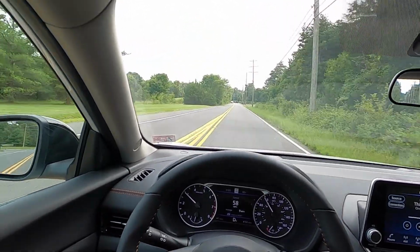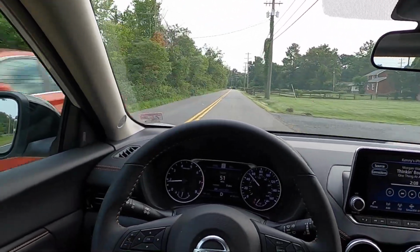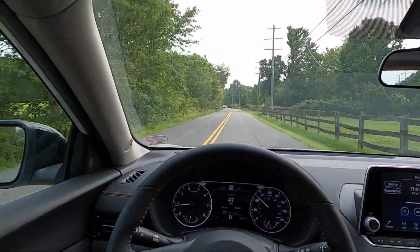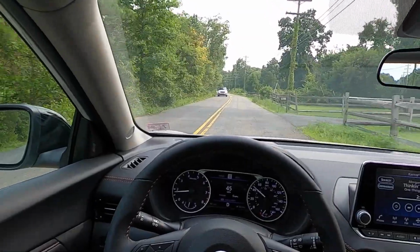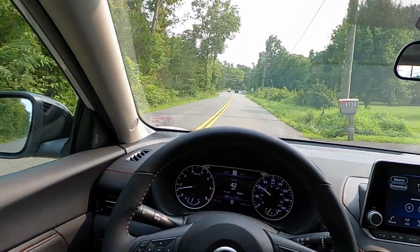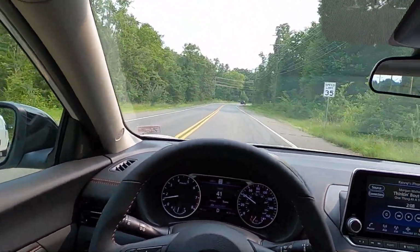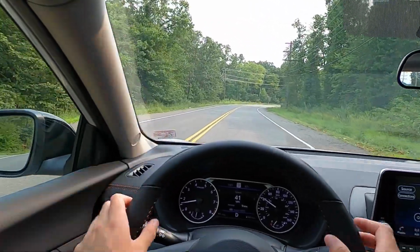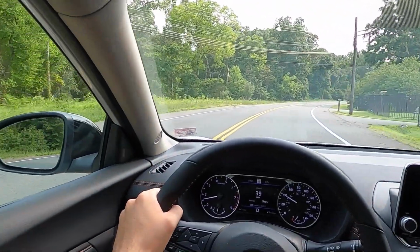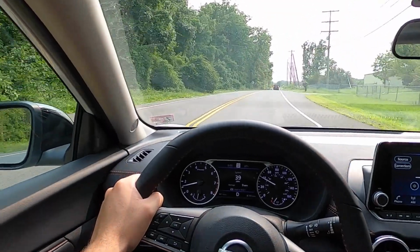So you can see, it is not the fastest thing that you've ever driven, but that's not the point of this vehicle. The point is to make a vehicle that's attainable for most people, and I think that's exactly what this is. This is a great, brand new vehicle that's attainable for a lot of people. Nissan knows that they need a vehicle like that, and they give you a really nice vehicle at that price point.